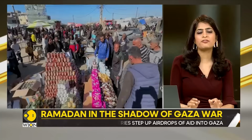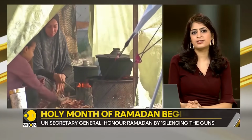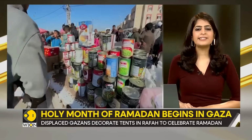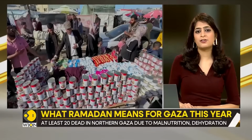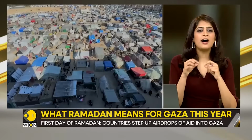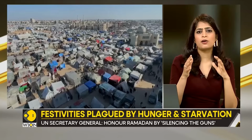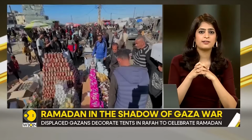Many are surviving on flat bread cooked over wood fires and tinned goods sent in humanitarian aid. At least 20 in northern Gaza have died from malnutrition and dehydration. Vulnerable children in the south are also affected. Half a kg of sugar now costs $10. Salt is almost unobtainable. Fresh fruit or vegetables, a luxury.